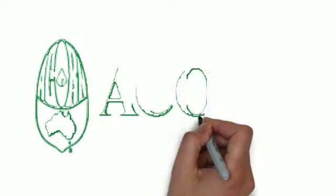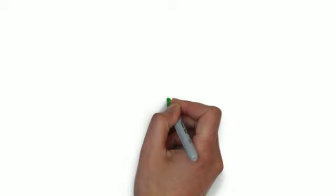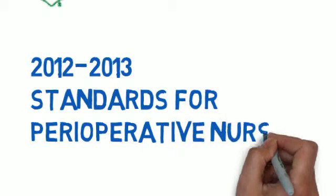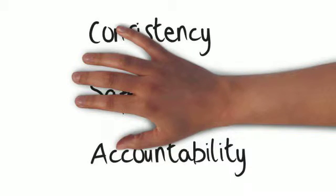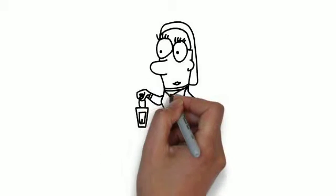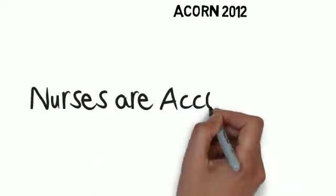ACON standards are for perioperative nurses to be sure there is a consistent level of care across Australia. This ensures safe practice and the best outcomes for patients in their care. They are also designed to have subject matter that replicates contemporary perioperative nursing practices and meet all relative state and territory laws. The ACON standards is a document that may be referred to in a court of law if it's found that a nurse is not meeting the minimum standards expected of them as a perioperative nurse.